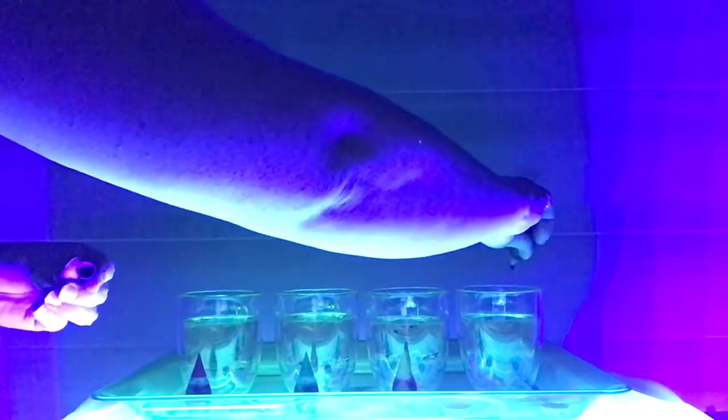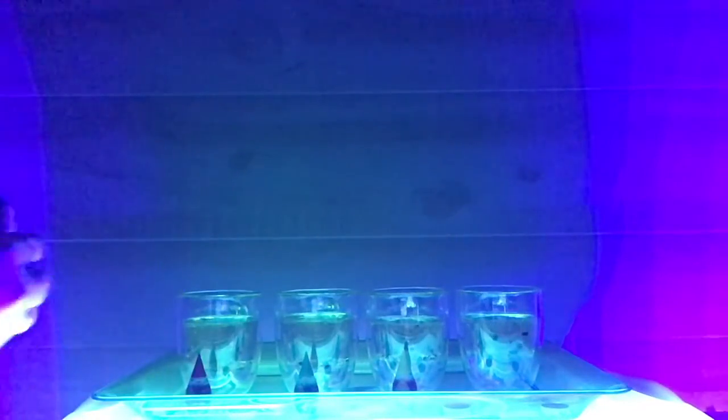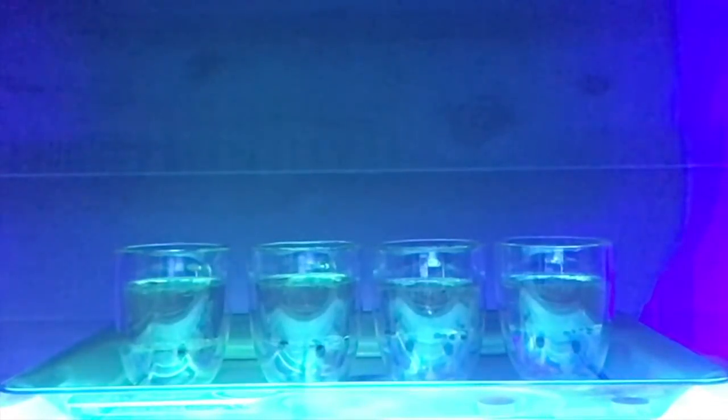Now let's add our food coloring. And I'm really curious with this if we'll be able to see a difference in the colors under the black light. And I'm doing these in the same order of the colors that I had before. So we had our red, our green, our yellow, and our blue. So you can see still, just like before, that the food coloring has dropped down to the bottom. And now I'm ready to add in my Alka-Seltzer tabs.